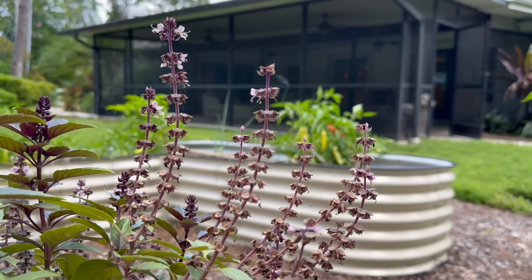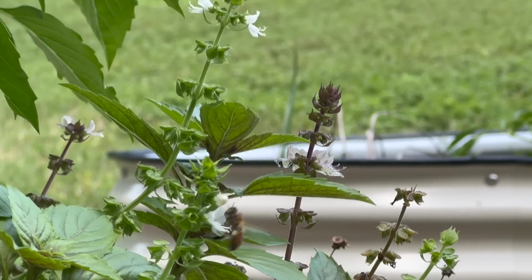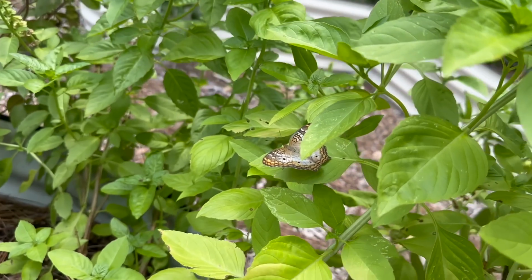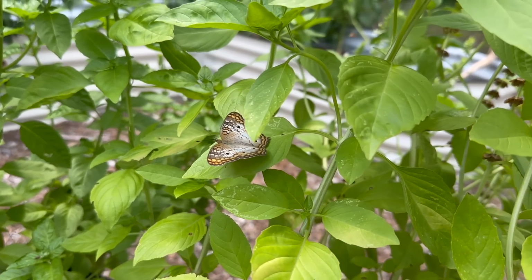And I don't know if you can see behind me, but there are a ton of bees. And bees are gonna be really critical for you getting a great harvest for your tomatoes, peppers, eggplants. All these warm weather crops need pollinators. So if you don't have a native flower garden, which we'll get into what you should be planting in that in just a second, you should really consider adding basil.